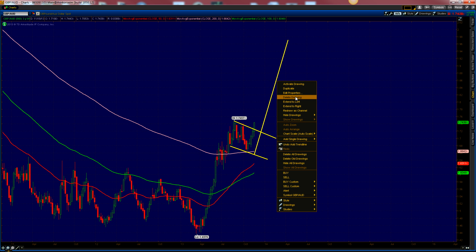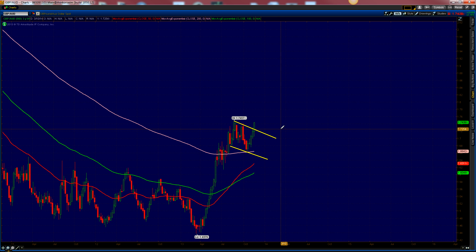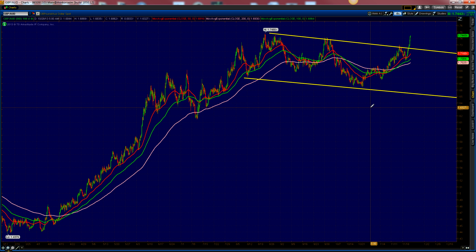If we also consider the way this has occurred, we broke above this 200 period EMA. We used it as a launching point once. We came back down, and now we're using it as a launching point again. We have a 50 crossing over a 100, and we're above the 200, with both those EMAs approaching that key level. So this looks like a potential monster mover here.